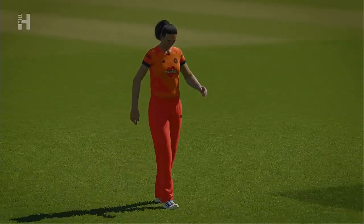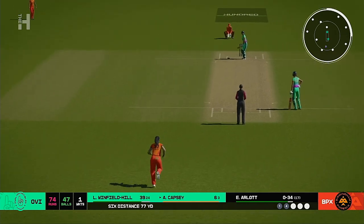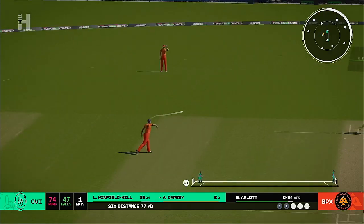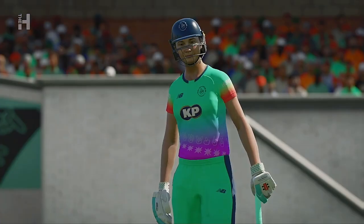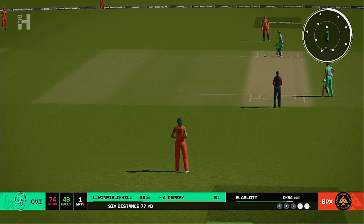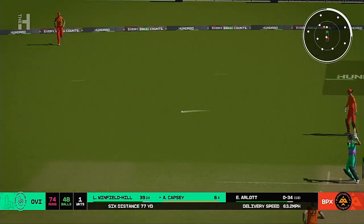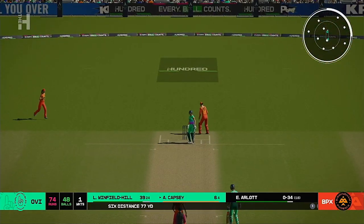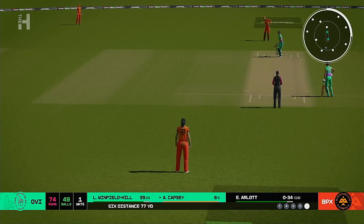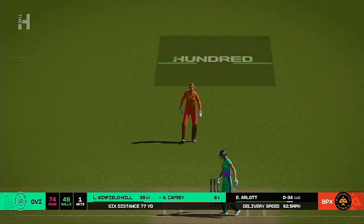That was a beautiful shot. Rocks onto the back foot and stabs the ball away. Fielders had no chance. How will she reply? Massive outside edge. Misses everything. End of the over.